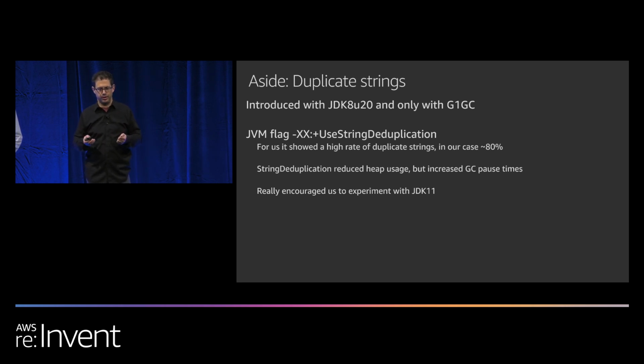Take your Java application and turn this flag on, -XX:+UseStringDeduplication. The minimum bar for that is you have to use JDK 8 update 20, which I really hope you're not using anymore and using something a lot newer. And you have to use the G1 collector. Even if your application doesn't use the G1 collector, turn it on, give it a try.